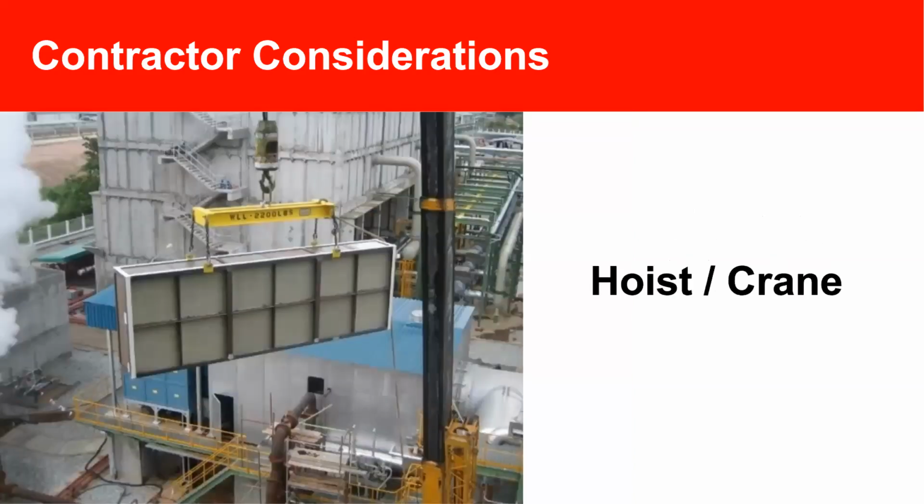All right, moving on to hoist and cranes. One of the most potentially time-consuming aspects of your SCR changeout is the physical lifting of the modules in and out of your unit. For this reason, the development of a comprehensive lifting plan beforehand is essential for the changeout to run smoothly.